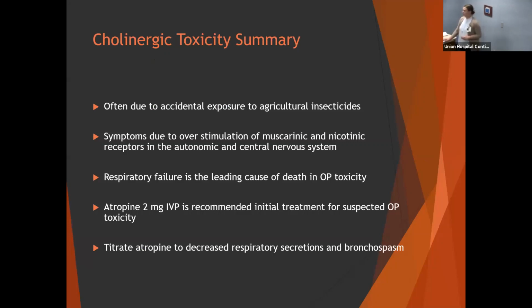Respiratory failure is the leading cause of death in OP toxicity, so you want to make sure that that airway is well assessed and secured. Atropine is our drug of choice in these patients, and you want to titrate that atropine again to decrease respiratory secretions and decrease bronchospasm.